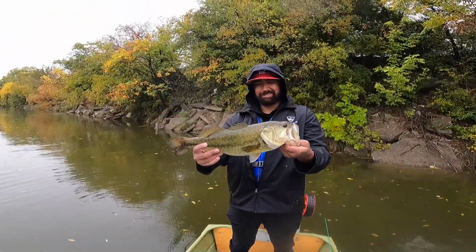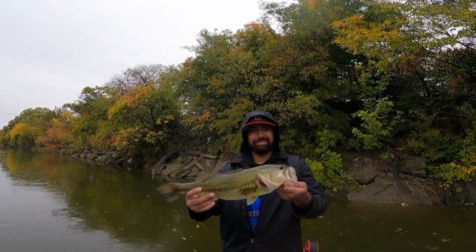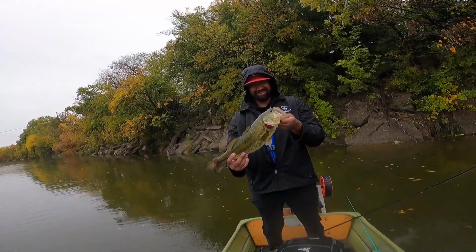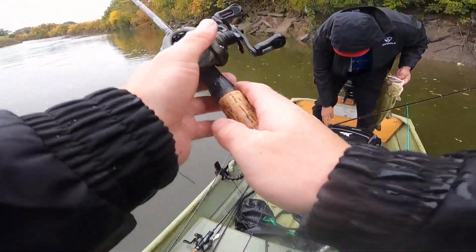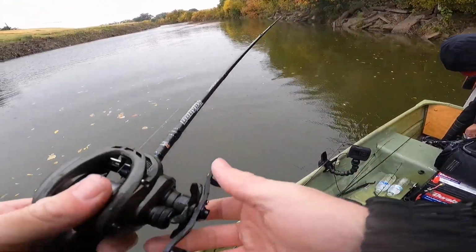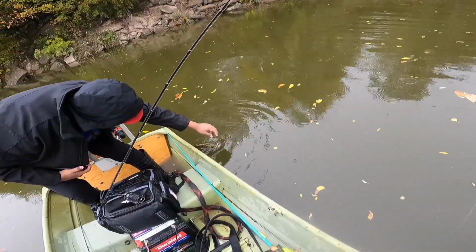I think that's 4 or 5. Close to 4. That's a big fish. By far the biggest bass we've caught today. Good work. That came out of nowhere. Good thing you kept fishing.